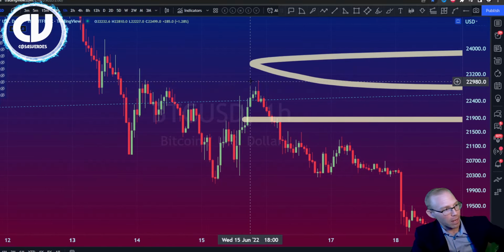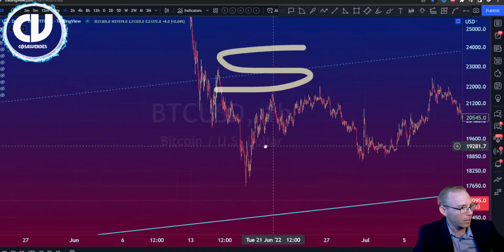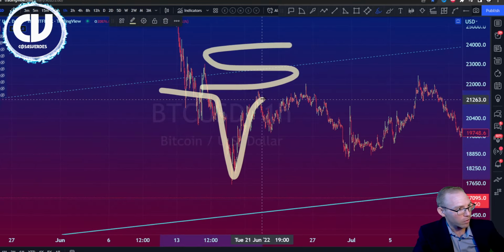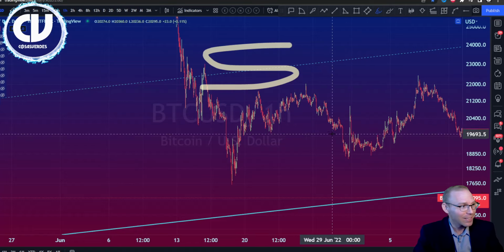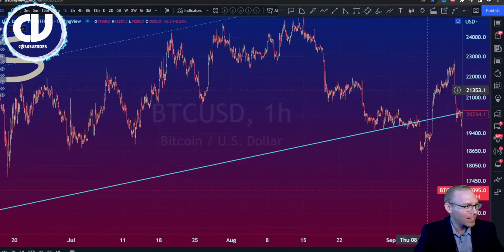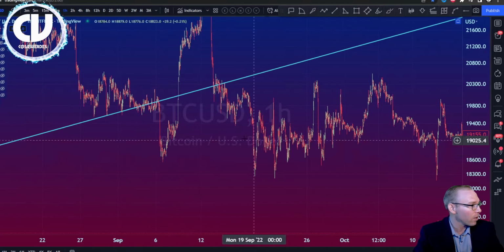That's a big failure pattern. That one was a little trickier. Forming a W around there. See how this W formed? Inverse head and shoulders, and it broke down. What happened here? What is it? My returning viewers already know. It's the biggest, baddest single time frame indicator on earth.